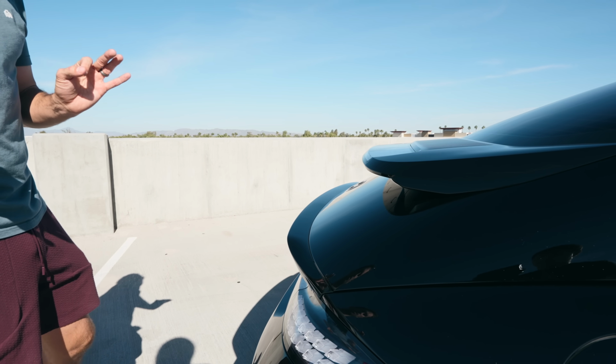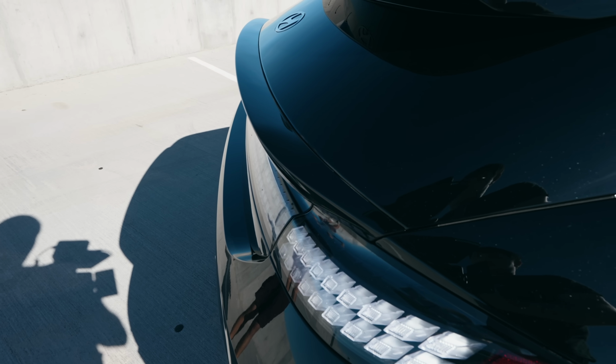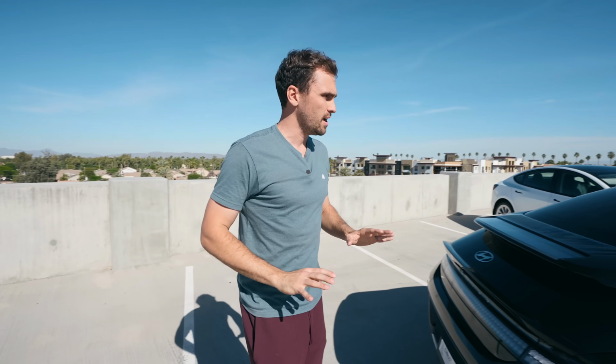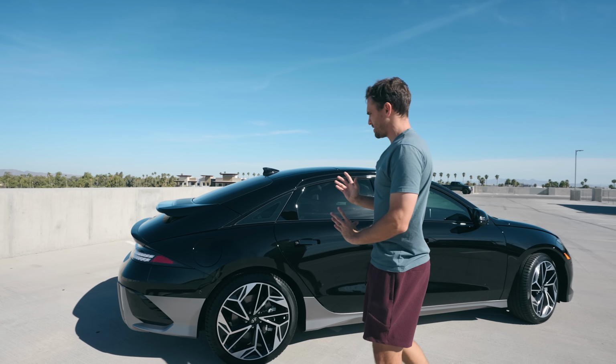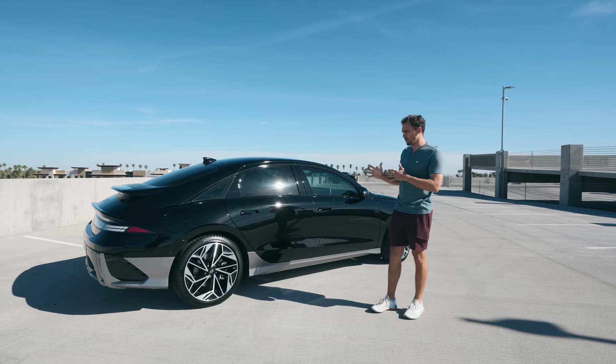So in pictures, I will say that this thing looks like it sits really high and kind of has some weird proportions to it. But in person, that's not the case. It has a very flowy sense to it. It also, you can tell that aerodynamics was of the utmost priority when building this car.